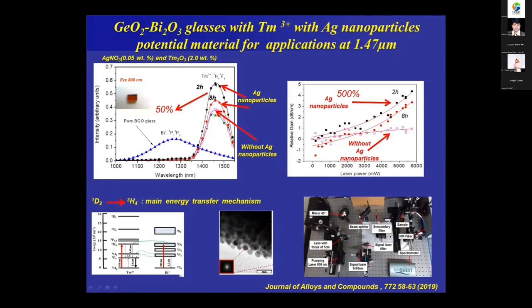This photoluminescence growth is attributed to the local field around silver nanoparticles that increases the density of thulium ions that are excited. The experimental setup used to determine the relative gain can be seen here, where signal and pump lasers are overlapped by a beam splitter. Then the signal is sent to the sample and collected by a spectrometer.